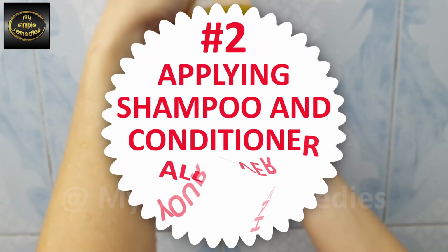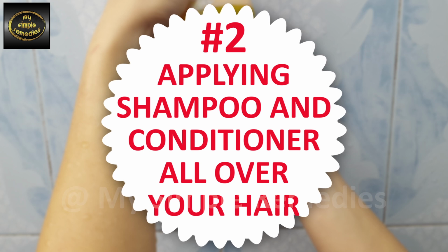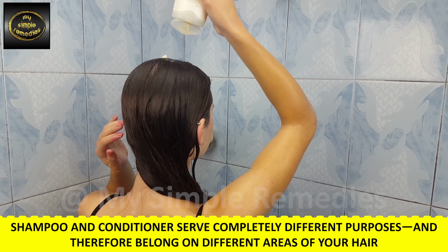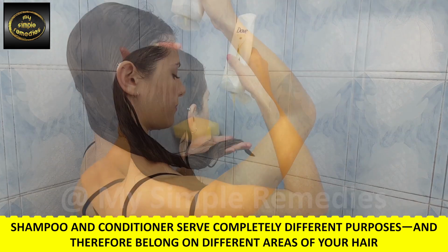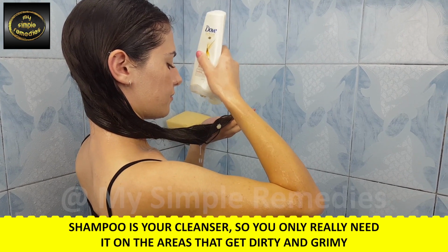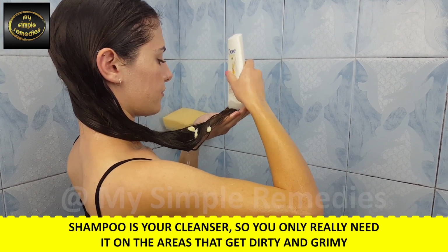Mistake number 2. Applying shampoo and conditioner all over your hair. Shampoo and conditioner serve completely different purposes and therefore belong on different areas of your hair. Shampoo is your cleanser, so you only really need it on the areas that get dirty and grimy.